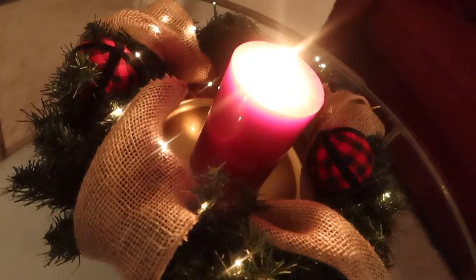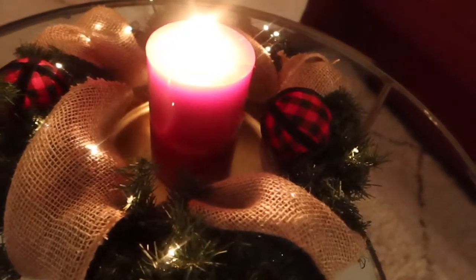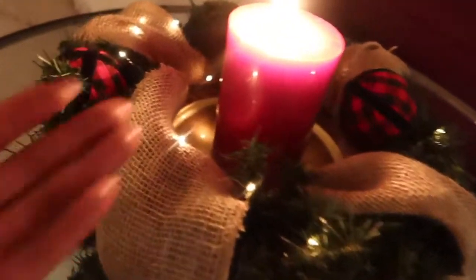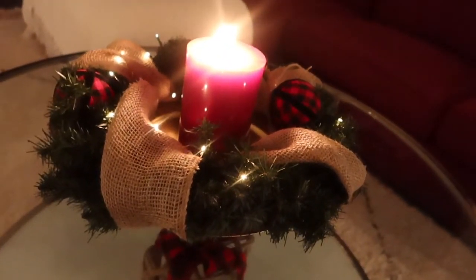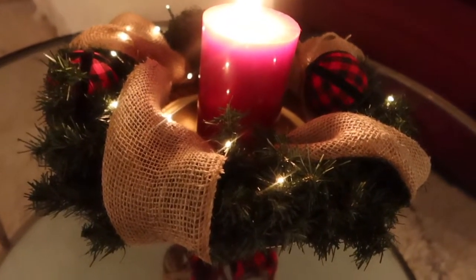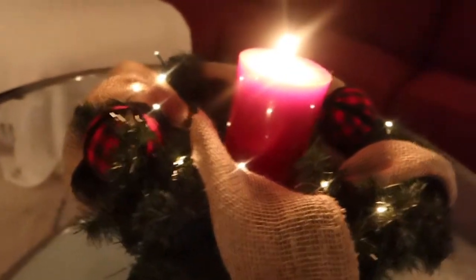This matches a few things that I have on the tree and under the tree, and so yeah, it was pretty simple, and some battery operated lights. Pretty basic. I think it was all under 20 bucks. The candle was probably the most expensive piece of this whole situation. So yeah, I'll put that video below just so you guys can kind of see how I threw it together. It was so quick, maybe 5 minutes to actually do it, 5-10 minutes max. So it was super easy, super inexpensive, affordable.